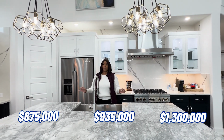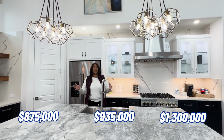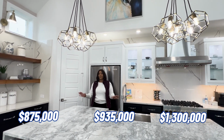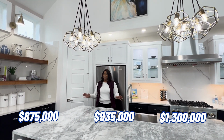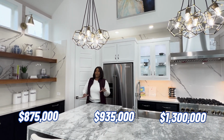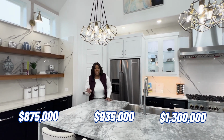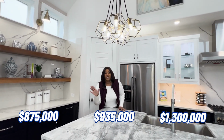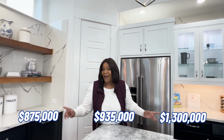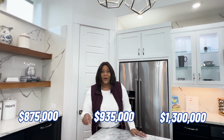So you're going to get the whistles and you're going to get the bells, but you still are able to see what Grand Homes offers in terms of quality and design, because you can always start out at a base model and then build up from there, or you can move in and just hire your own contractor to do all the whistles and bells. But let's do a little look around here, because I really want to focus on these 2 rooms.